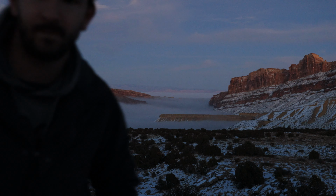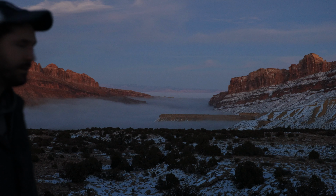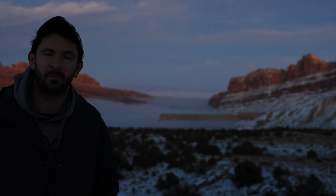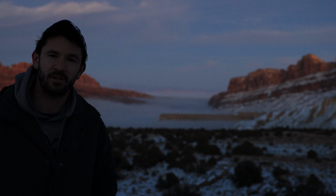All right, so shortly after shooting down in all the ice fog, I popped up right on this road, right above the fog, and wow, look at that view. I am a little disappointed. I probably should have got here about 10 or 15 minutes earlier, and I bet the clouds would have really been on full display, but I still got a pretty awesome blue hour panorama, and I think this might be one of the best shots of the year.